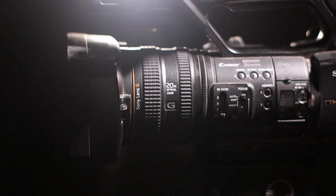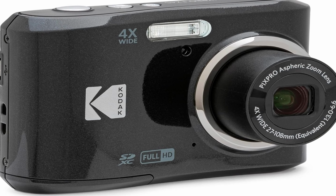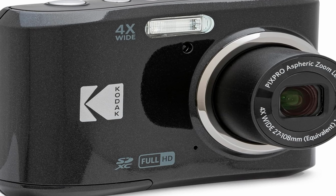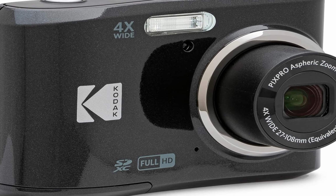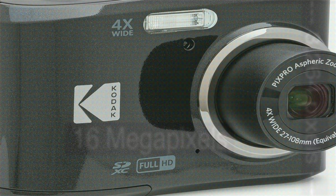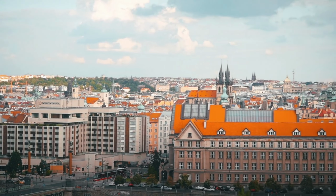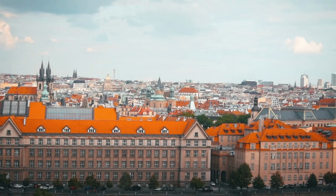Coming at number 2, Kodak Pixpro Friendly Zoom Digital Camera. The Kodak Pixpro Friendly Zoom FZ45 is a standout in the budget category, offering a 16-megapixel sensor, 4x optical zoom, and a 27mm wide-angle lens. It records 1080p video and has a 2.7-inch LCD screen.